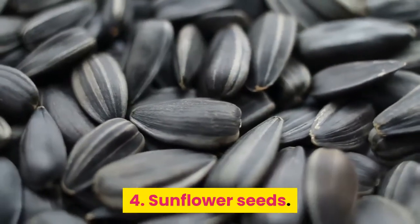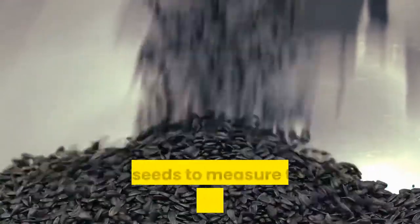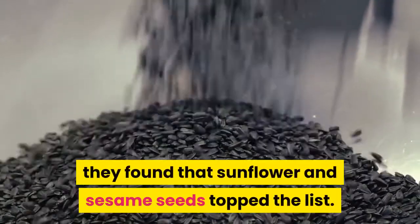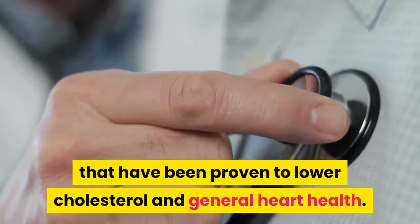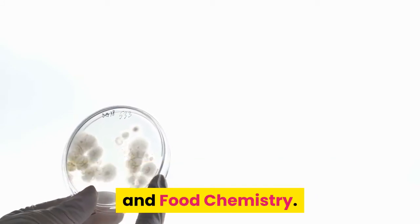4. Sunflower seeds. When American scientists analyzed 27 nuts and seeds to measure their phytosterol contents, they found that sunflower and sesame seeds topped the list. Phytosterols are plant chemicals that have been proven to lower cholesterol and improve general heart health. They published their study in the Journal of Agricultural and Food Chemistry.